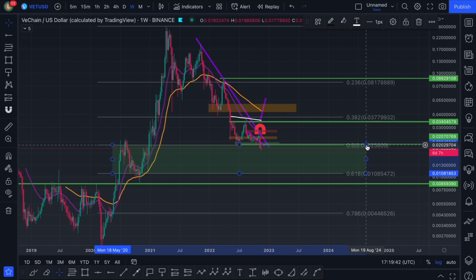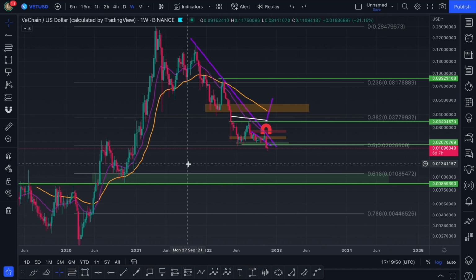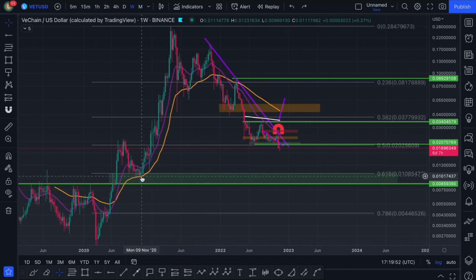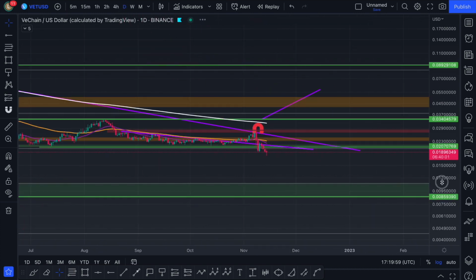Essentially this whole box is support. So of course, if you lose the top band of it, you're going to head to the bottom band. I've just drawn this box from the 0.618 to a bit below because we do have a wick down there. But weekly closes around the 0.55, at 1 cent, are very close to this 0.618. We'll zoom in on the daily time frame now.